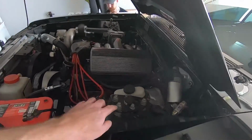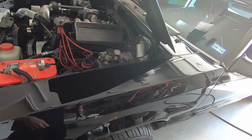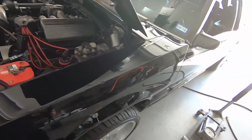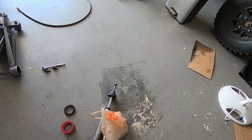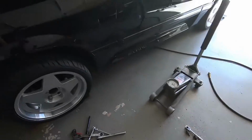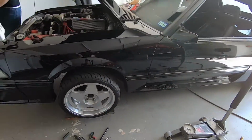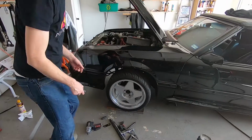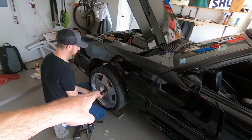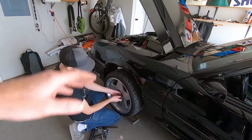Long story short, we needed to get some nuts for the top of the strut assembly, and they're a metric, so the ones that work on the KYBs are the ones here. This is a standard thread, actually a fine standard thread. And these are a coarse metric thread. So we went and picked those up. That nut is actually the same thread as the bolt used to hold the strut at the lower side of things. So we just test fit, put everything on.